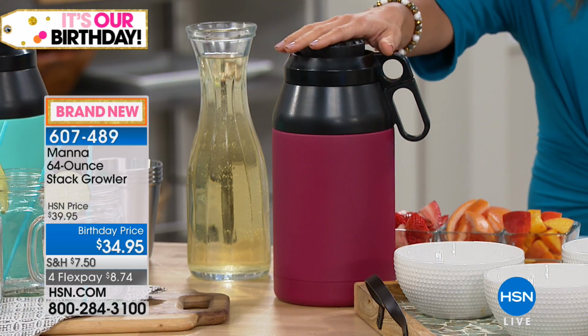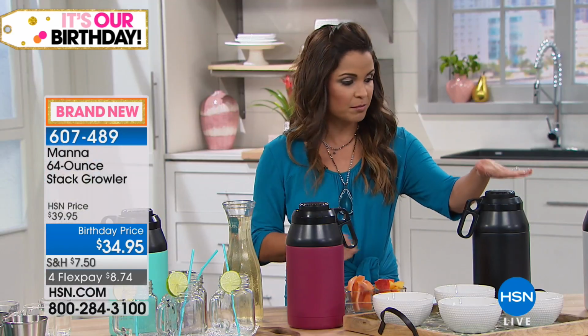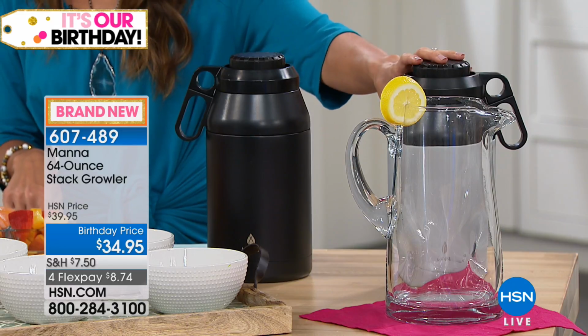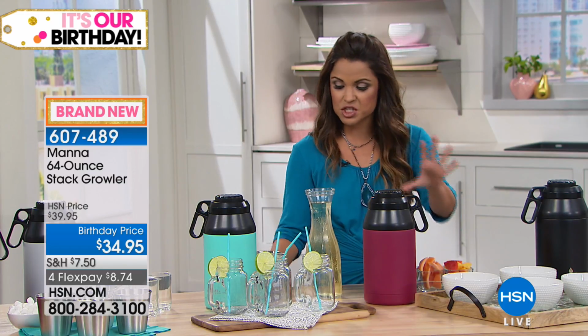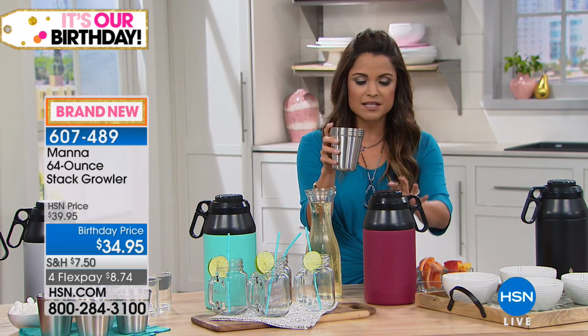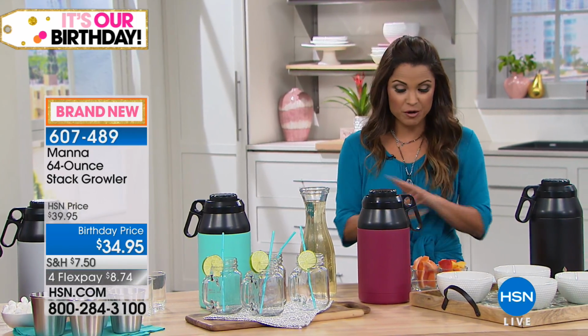So this is your sangria. It also comes in onyx, which is a beautiful solid black. It comes in this cream color that we're calling cloud. It also comes in this beautiful aqua color that we are calling sea mist. And as I mentioned, with all of those, you get 4 of the cups as well. But this is that double wall insulation, all of that technology to keep your liquids at the perfect temperature.